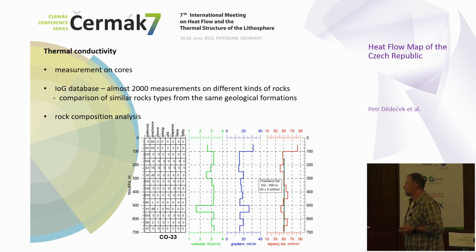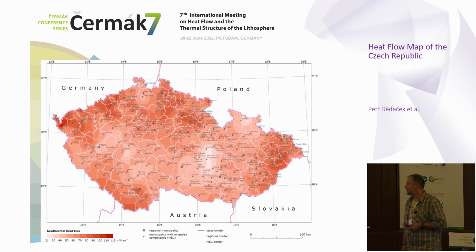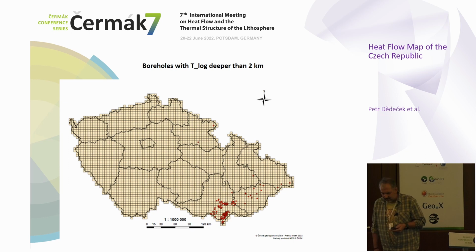And the third way was rock composition analysis. You can see here, this is from a coal basin close to Pilsen, and this is in Czech, but there are different kinds of rocks, sandstones, claystones, coal, and here the thermal conductivity computed, gradient, and heat flow. So here you can see our heat flow map of the Czech Republic based on this data. And the next step after this was to construct the maps of temperatures at different depth levels.